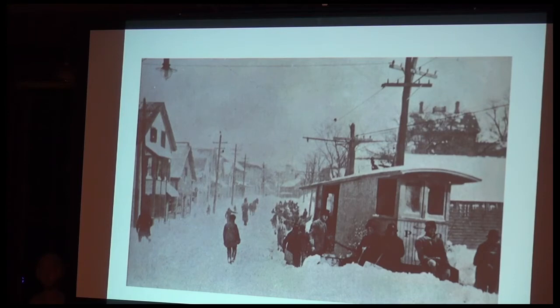Was the power AC or DC? This is DC power. 600 volts DC. Yep.